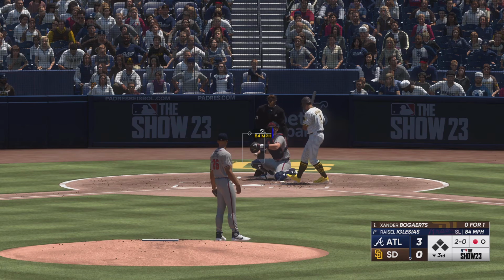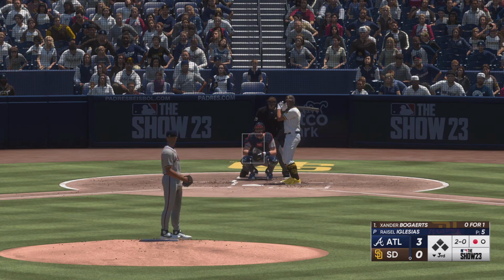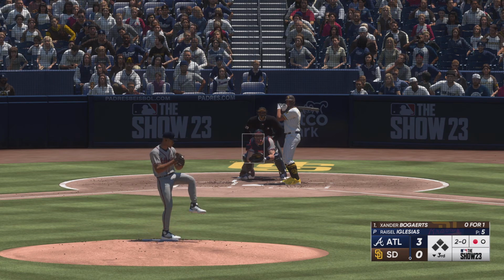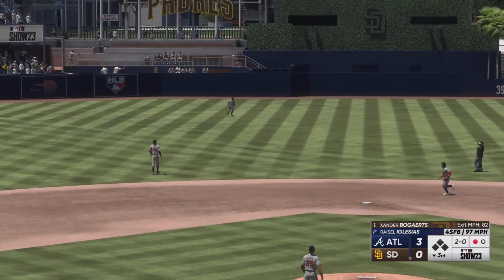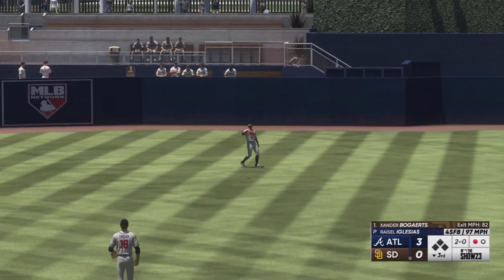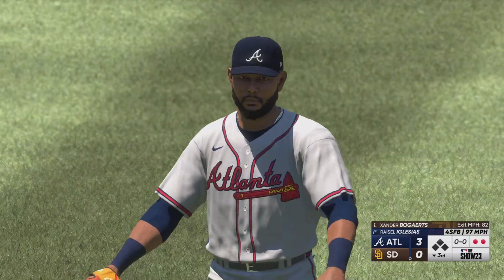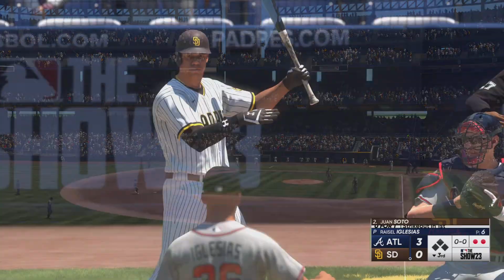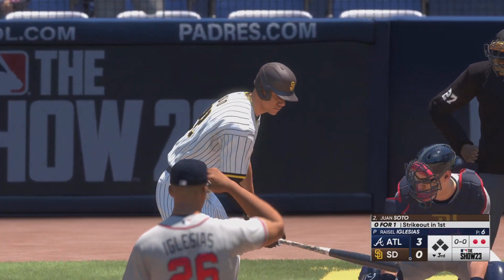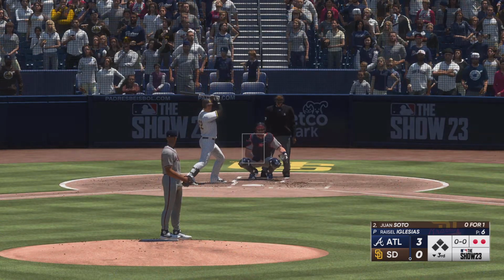Next offering misses. 2 balls, no strikes. This one in the air, center field. Harris has a beat on it. He's got it, and there's 2 away. The left fielder, number 22. 2 outs, base is empty. Now at the plate, Juan Soto. Struck out swinging his first time.